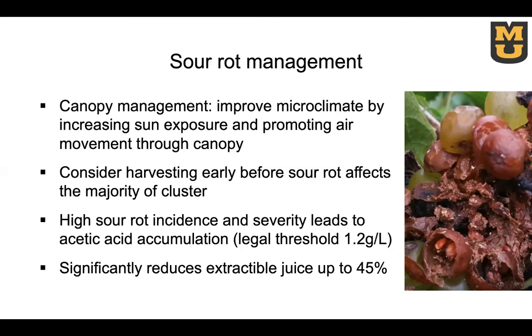Another important consideration is canopy management and improving the microclimate by increasing sun exposure and promoting air movement through the canopy. So this allows the clusters to dry when we have heavy wet periods. It is also an important factor to consider harvesting early before sour rot affects the majority of clusters. So when we have high sour rot severity and incidence, this leads to acetic acid accumulation, which has a legal threshold of 1.2 grams per liter in wine. And also, sour rot significantly reduces the extractable juice up to about 45% when these berries become dehydrated and the pulp essentially liquefies out of the cluster.